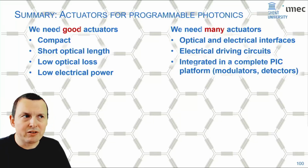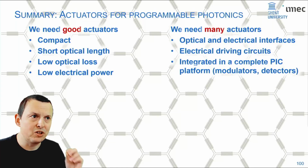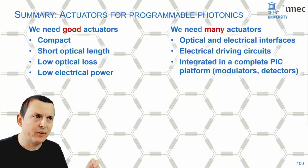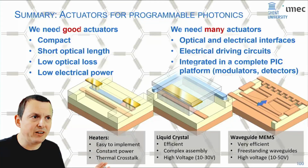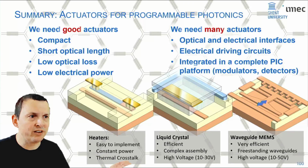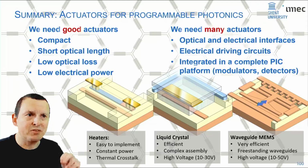What about actuators for programmable photonics? Well, first of all, we need good actuators with short optical length and low optical loss and low electrical power, and we need to integrate all of that in our PIC platform. So the solutions that we're working on is to make better heaters on one hand, the conventional approach, but also look at more disruptive approaches like liquid crystal and waveguide MEMS that can really make a disruptive difference in the performance of these actuators.